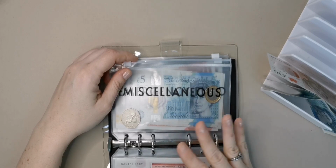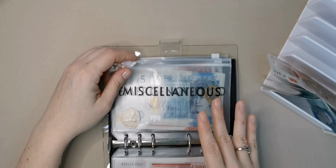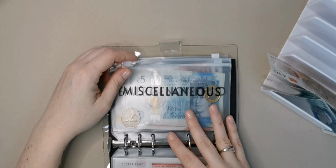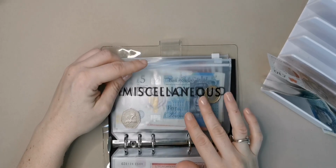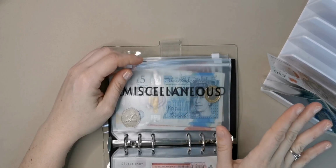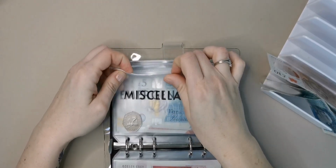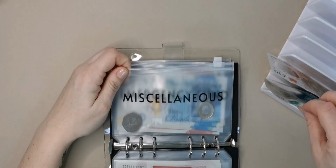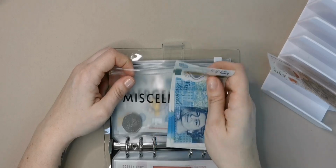In the past, as I have no budget for anything like this, I would have just paid it and then worried about it towards the end of the month when I ran out of money for basic essentials. So good job I was prepared this time. I love having this envelope for little random things, so I am going to put £10 of my grocery saving in here, which is better than nothing. 5, 10.